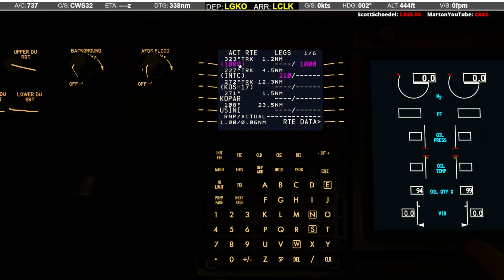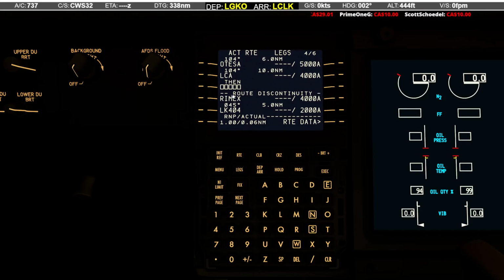So if we look at our legs, we're going to head outbound. We're going to intercept. There's our departures off the VORs and off on our route. There's our descent downwards. LCA then to RIMX, and then back around. Could be interesting, so we're going to just put that in like that, and we'll see what it does.